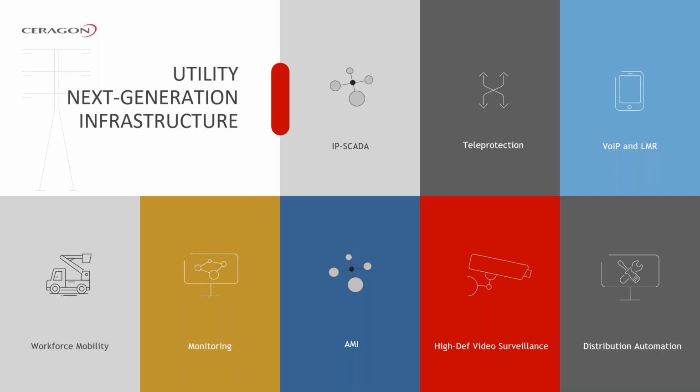Workforce mobility, we're seeing a rise in the adoption of private LTE in utility companies, as utility workers are using tablets and mobile devices to do their jobs. That all needs to be backhauled, typically to the monitoring center, and that's driving the demand for higher capacity point-to-point wireless circuits. And then finally, AMI.